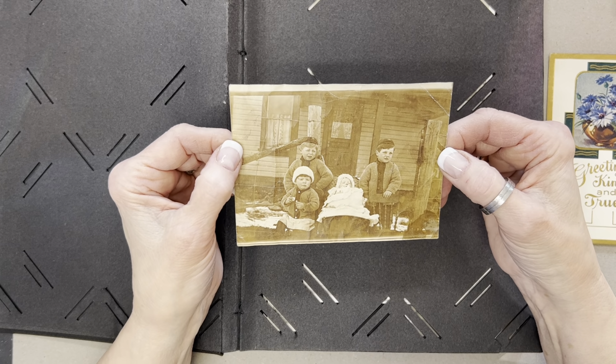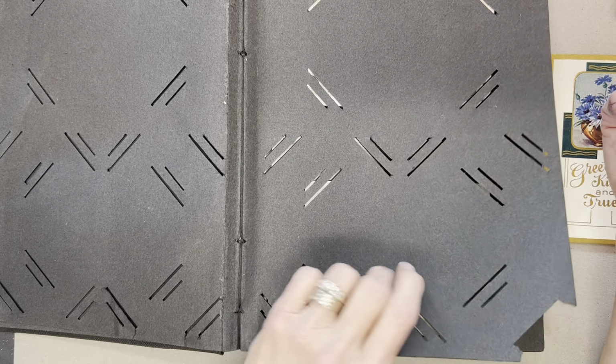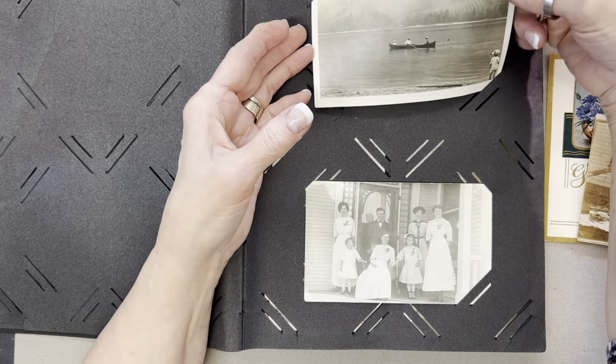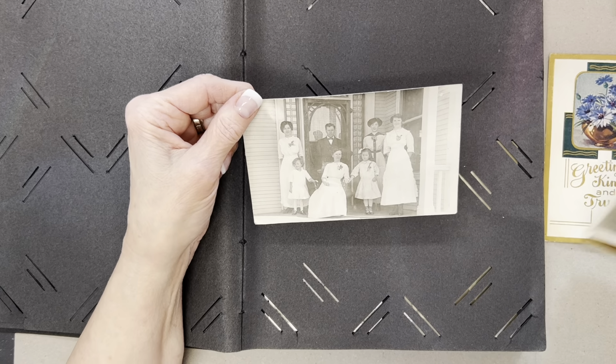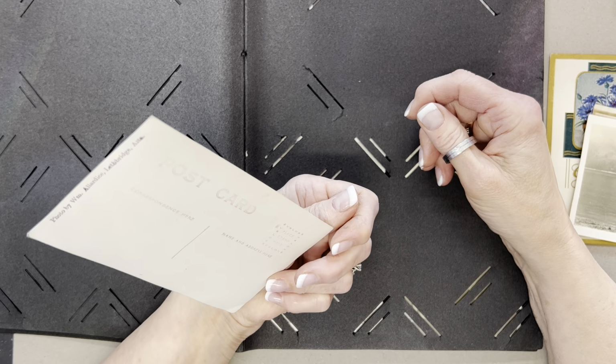Lovely, lovely, lovely. And that bit of notation at the back just makes it that much more interesting. And again, because I didn't take these out till this very moment, I don't know if there are other notations or not. No, clearly a different house. Well, that's a postcard.